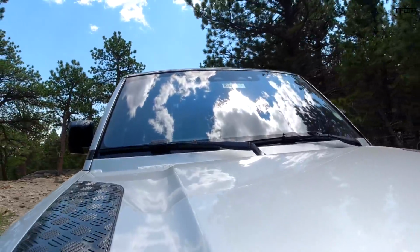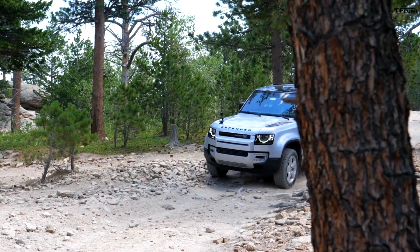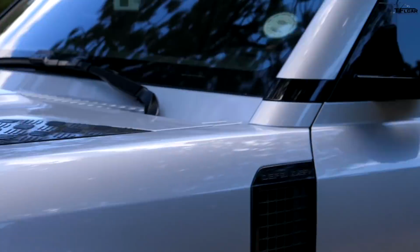All right, I am way ahead of Tommy since I took the road more traveled. And you know what? This is a vehicle that doesn't belong to us. It belongs to the dealer. So if this were ours, I'd probably put it in a little bit more danger. But anytime you go out, you get the chance of doing trail damage. And I'm just not one of those guys who can drive it like I stole it.